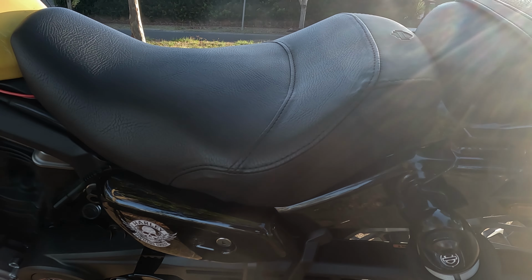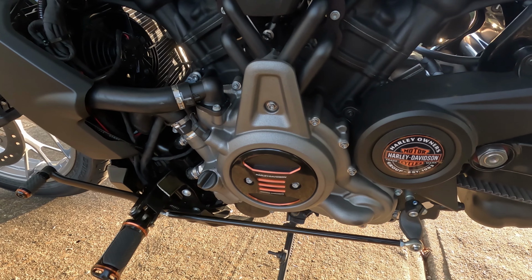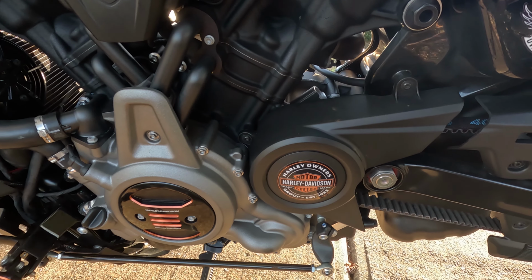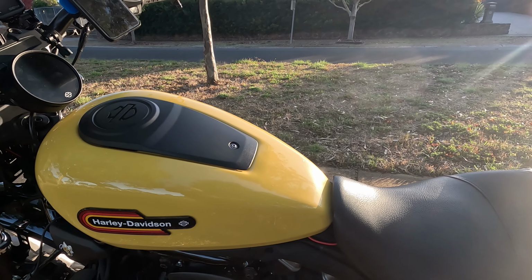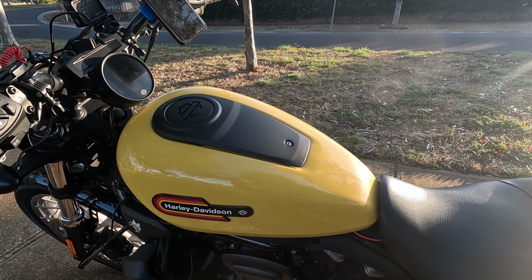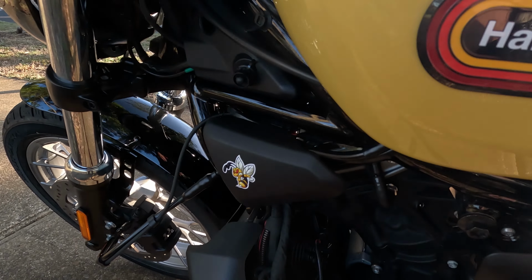Just the ugly side of the bike, so there's only the one cover that's got the orange anodizing on it. I'll put a sticker on here, break up the look a little bit. Same here, I'll put a sticker up. Everyone's calling the bike Bumblebee, but I changed the name to Killer Bee. I have a Killer Bee sticker on here.